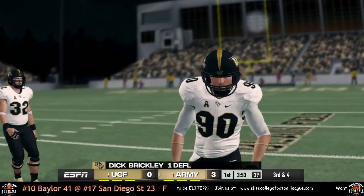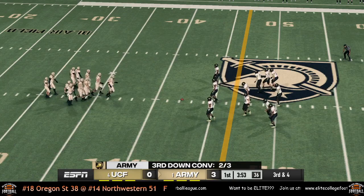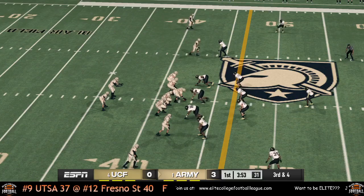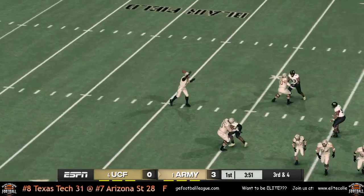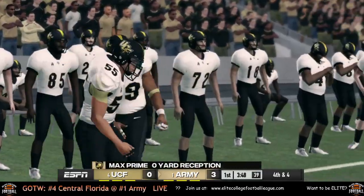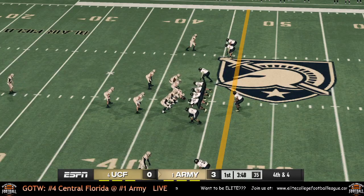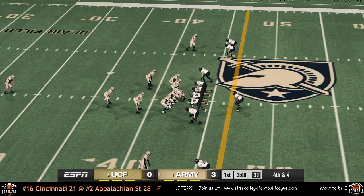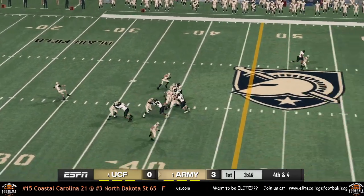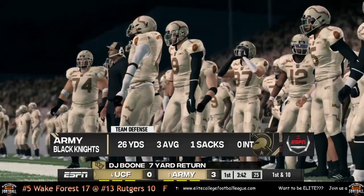Almost picked off. This just shows you that you don't need to be sacking the quarterback to disrupt the passing game. Larry. Mike 55. Setting up blockers, the running back's got it on the screen. Boone will be the return man. And he's tackled at the 26-yard line.